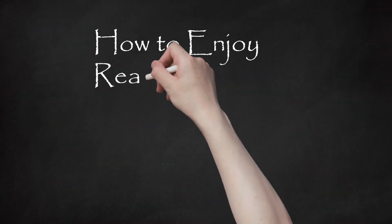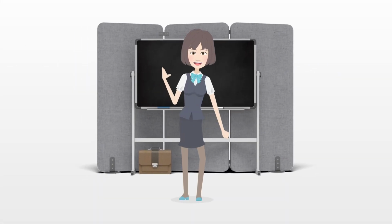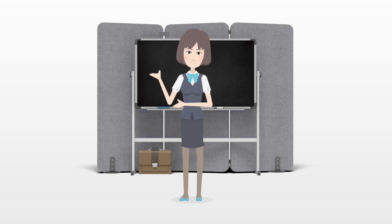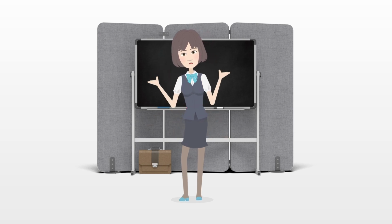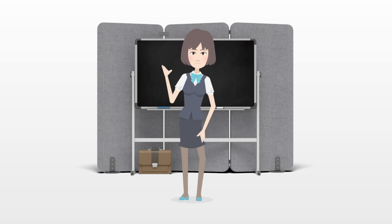How to enjoy reading. About 95% of the children in the United States play video games, watch TV, chat with their friends or play on the computer, but only 5% of the children tend to enjoy reading. Citation needed. Here are some ways to enjoy reading.